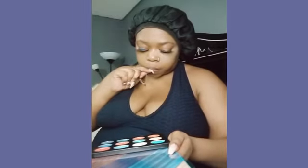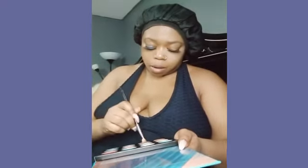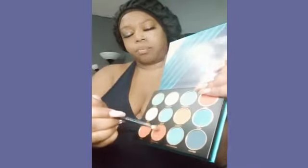Right. That's a glittery tone, which is kind of like shimmer. So, yeah, I'm about to go ahead. Okay, and then I'm going to go on the outside with that one, and I'm going to go with this one called That's My Jam, which is this brown color. Very pigmented, yes. Very pigmented, you guys. Look at Shein makeup, y'all.